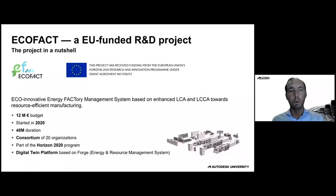It's a 12 million euro project. It started in 2020. It lasts 48 months, and it's carried out by a consortium of 20 organizations. This project has been funded by the Horizon 2020 program, so by the European Union. And from our point of view, the core part of this project is the digital twin platform based on Forge. This digital twin platform will be the energy and resource management system of the project, and we will see later on what we mean with energy and resource management system.